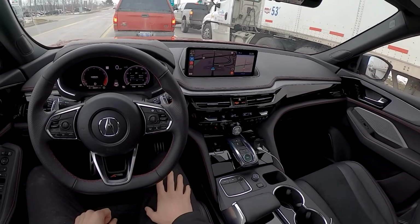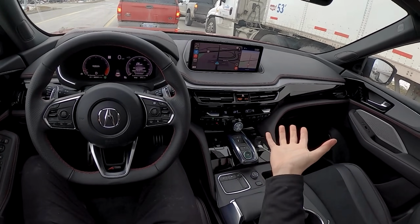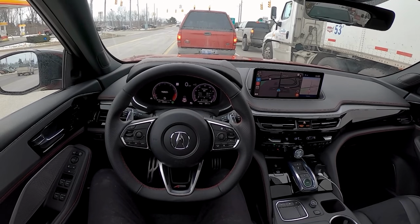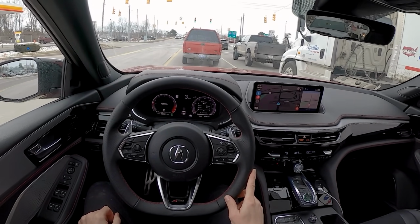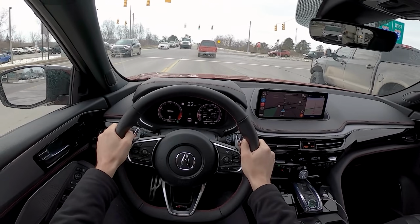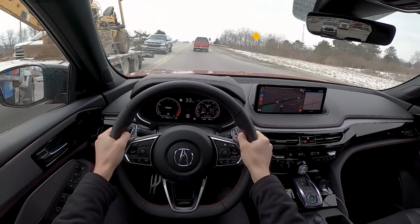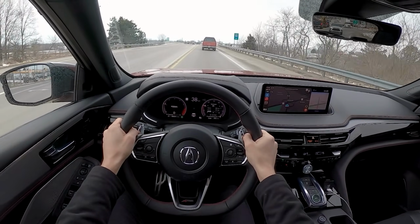Again, I am very glad that Acura stuck with the V6. Mated with this 10-speed auto, it's a very smooth and surprisingly fun to drive powertrain. It still sounds good, VTEC makes fun noises, and I think the power level here is very nice for what you're getting into. Of course, there will be a Type S later on this year, and with a twin-turbo V6, that should be a pretty potent powertrain. You may also see some hybrid offerings from this in the future too.